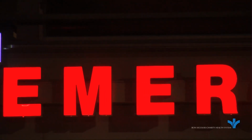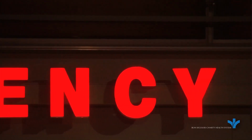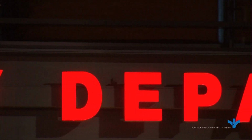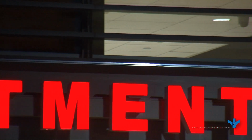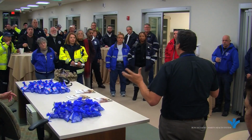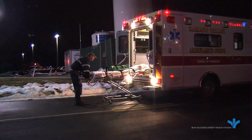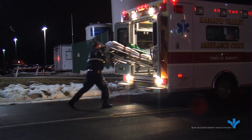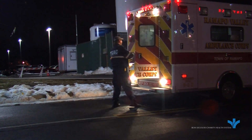We have seen an increase in overall volume for emergency services across the country, and certainly here in New York State. The new emergency room, we've been very excited about opening this. It's been a long battle to get it here, and we finally got it. We're looking to see a big improvement in patient care within the hospital. This impacts EMS in as much as they're the ones that start the patient care out in the field. They bring us approximately 35 patients a day by ambulance, of which about a third get admitted. So it accounts for a significant portion of the patient population within the hospital.